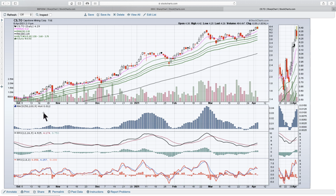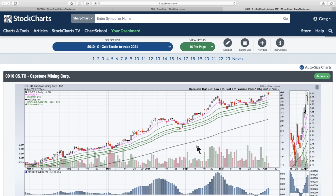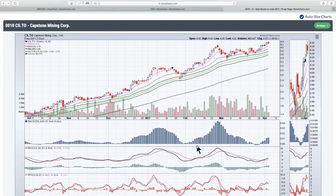So MACD, this is a 50-100 versus a PPO at 12 and 26. And what you can see, it's been staying positive the whole time on this stock. Pretty good look. And then I have a really short-term PPO that's just helping me with a tighter time frame. So anyway, we're going to just quickly look through view all on some of these, and I'll show you why I'm starting to get interested.